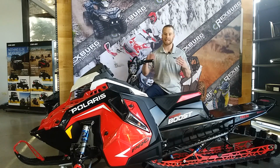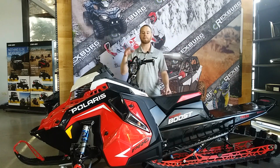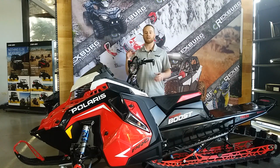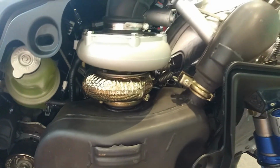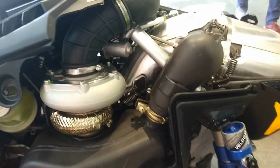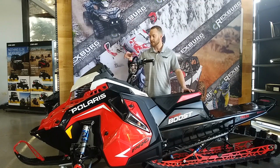Those shortcomings being lack of instant throttle response, because you've got that turbo lag. This setup does not have that. And Polaris has figured out how to truly make a turbo system give you that instant throttle response of a naturally aspirated motor while still giving you that big turbo number.